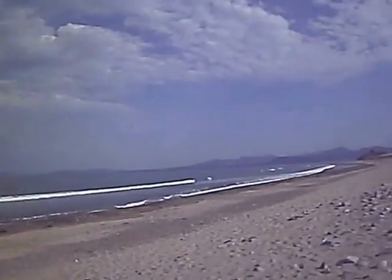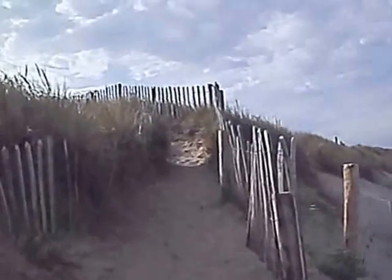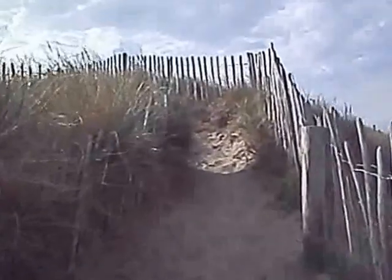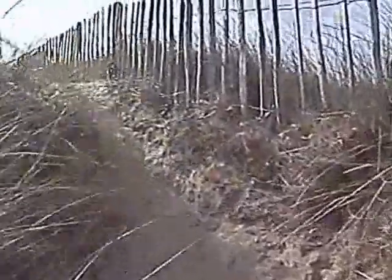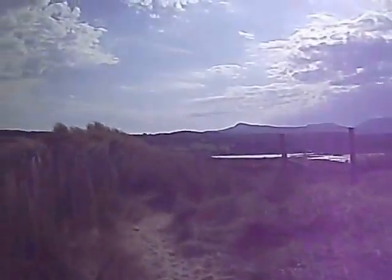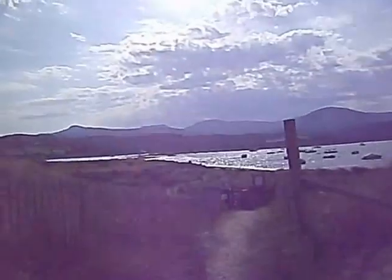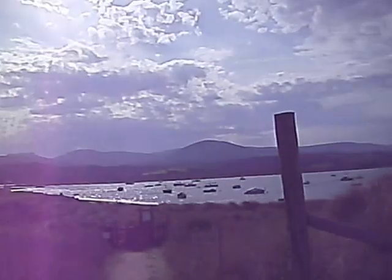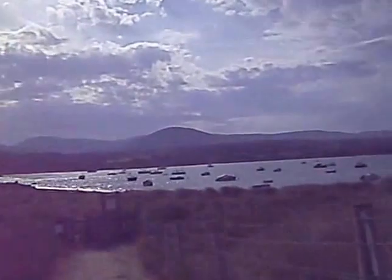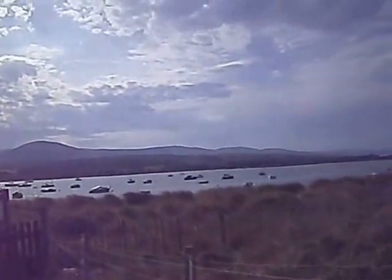One last shot of the surf, and there's a pathway that allows the walker to cross these protected dunes. There's roughly about 30 little sailing boats and small cabin cruisers in the harbour.